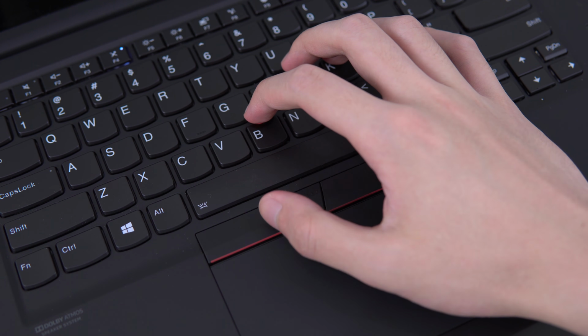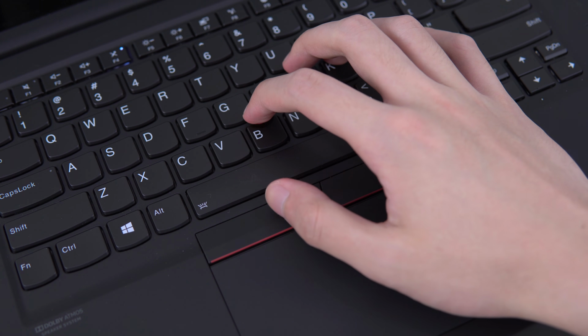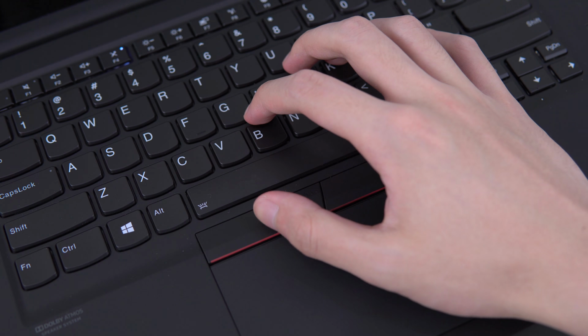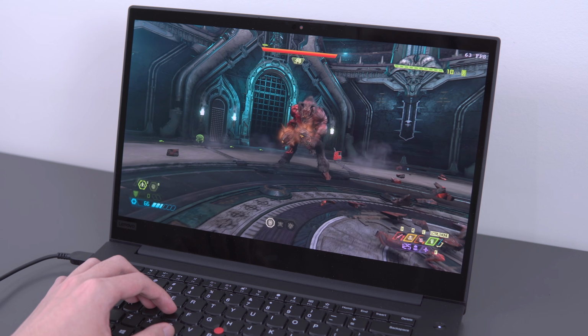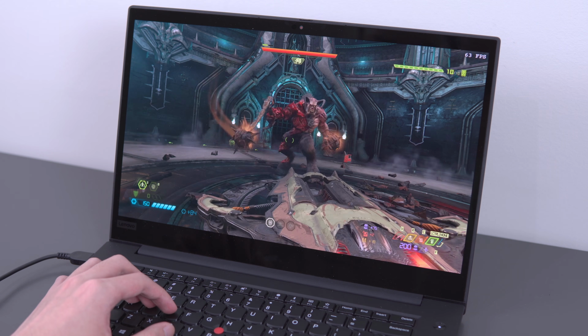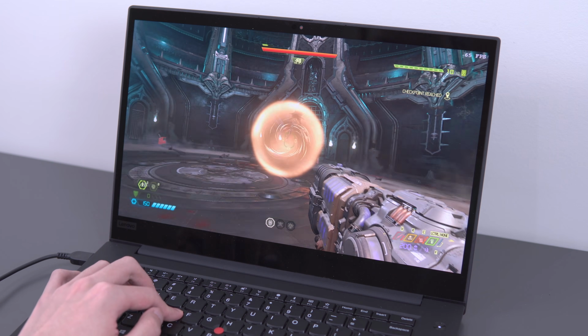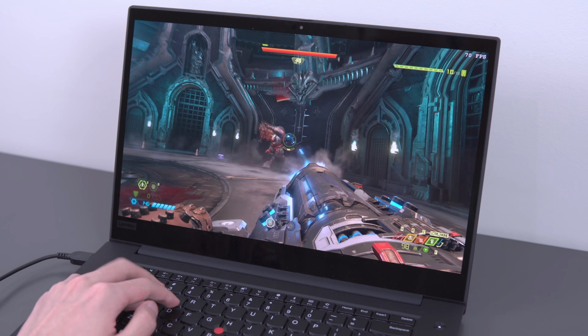But from my relatively brief experience, I think once you get used to the track point and you're able to accurately and quickly move the cursor around, it can be a lot more comfortable than using a trackpad. But if you're making a lot of fast movements, I think I prefer the trackpad or even the touchscreen because you can move the cursor across the screen in an instant. If you don't like the track point, you can disable it if you want.